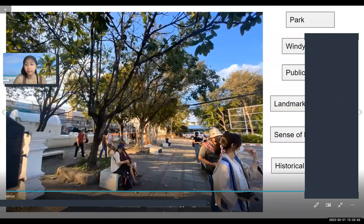Overall, the park and the monument blend together with people. You can see that there's people here. They sit next to the monument and the park, providing a space for people to hang around, a sense of belonging in the city. They don't feel too separated, or they don't feel too close to the monument.